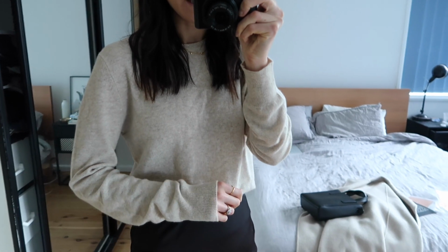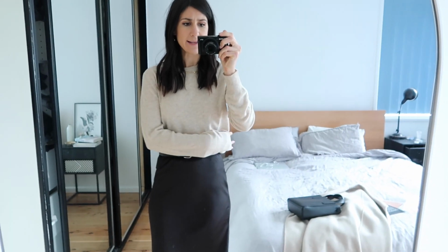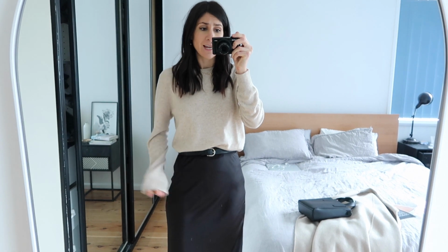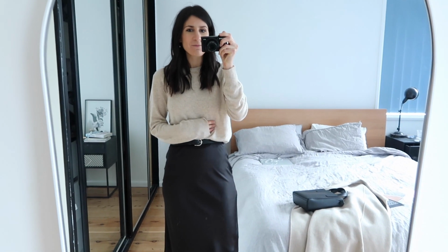They do unisex sizing, so I'm wearing the small and you can kind of see it's a pretty relaxed fit on me. I quite like the fact that it's oversized, but the sleeves are very long. So if you are petite, that's just something to keep in mind because even the sleeves on the extra small are going to be very, very long.